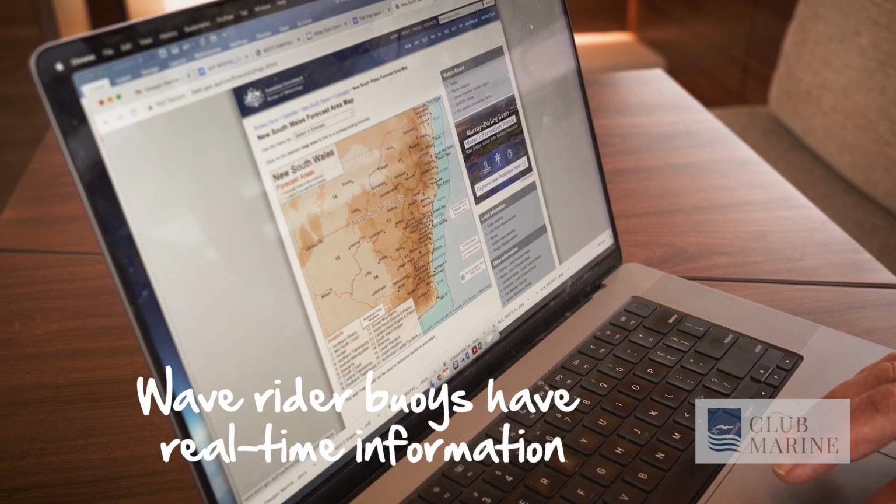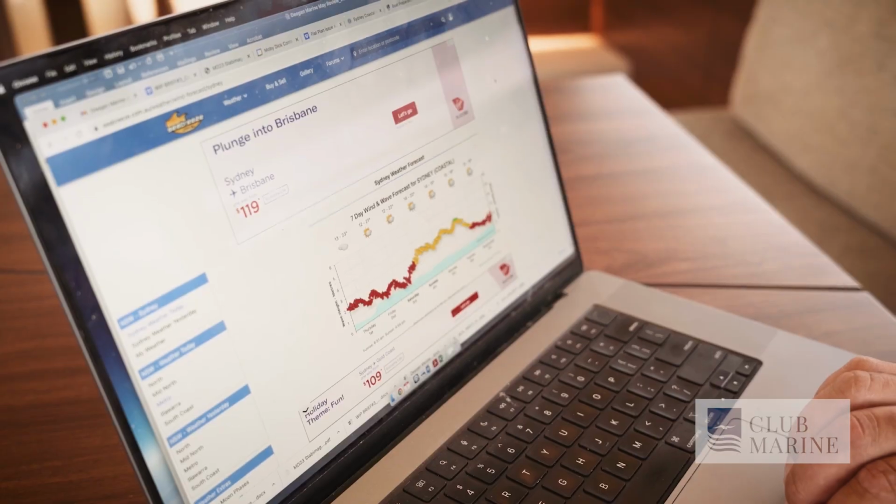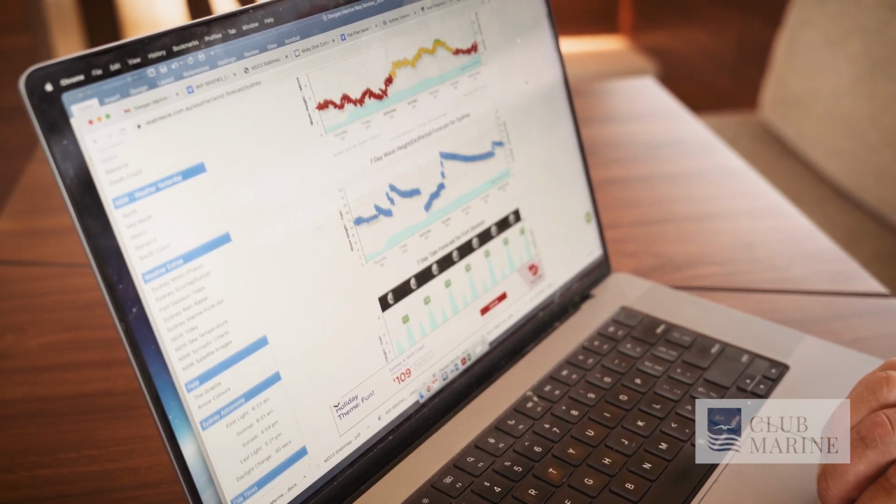Wave Rider buoys are great. They provide real-time information and that can be viewed on the Bureau of Meteorology website. That will tell you the current trends with the waves. Obviously, if you're not that happy with the waves and the trend's going upwards, then it may be time to prepare and get out of there.